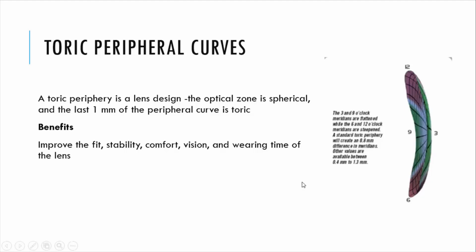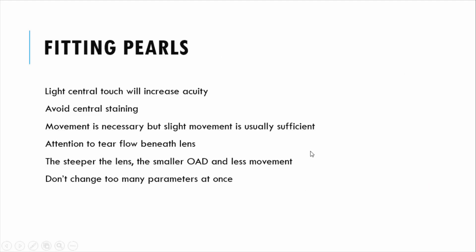Then there is another modification, the toric peripheral curves, wherein the central spherical curve is maintained and only the toricity is given in the periphery of the lens. The fitting pearls include: there should always be a light central touch with increased acuity, and we should pay attention to the tear flow beneath the lens. For a steeper lens, use a smaller overall diameter and expect less movement. We should not change too many parameters at once. Always change one parameter at a time, so that you understand the fitting process.